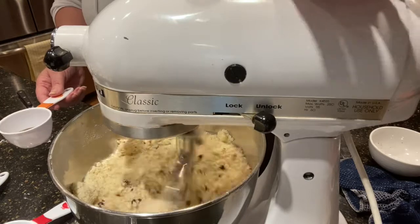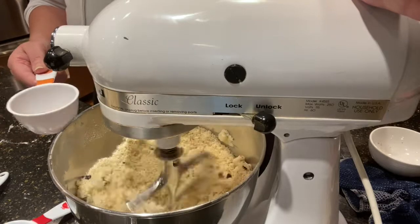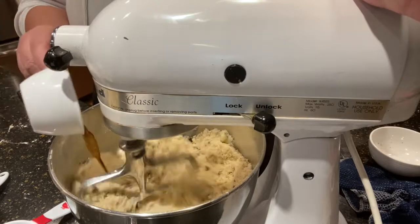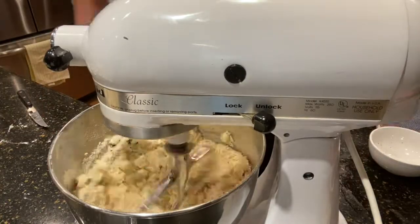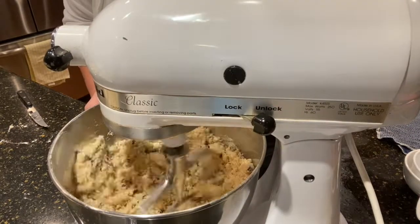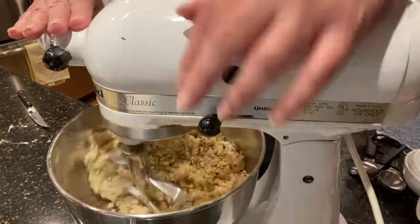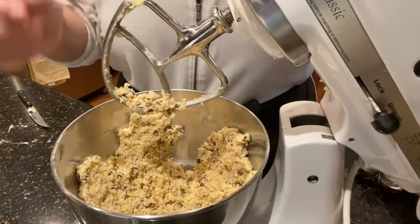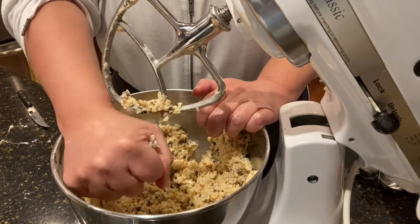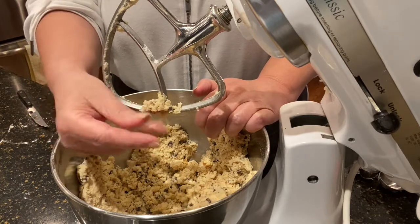All right, oh, this is looking wonderful. It is a little bit of a dry mixture, but that's okay. All right, and now I need 1 teaspoon of water and 1 teaspoon of vanilla going in. It's beautiful. Yep, see, if you squeeze it together really tightly like that, you'll have a nice ball, or a nice blob. We're gonna make it into a ball in just a second.